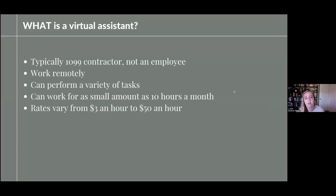So, really briefly, what is a virtual assistant, right? I know in the author world, you will hear the term virtual assistant loosely used. You might also hear people say PA, which stands for personal assistant. Administrative assistant is also used frequently. I prefer the term virtual assistant because it just covers a wide array of tasks an assistant can truly do for you, and they work virtually.